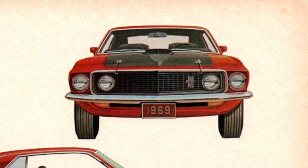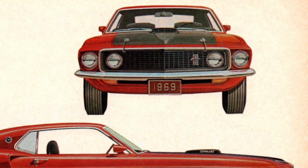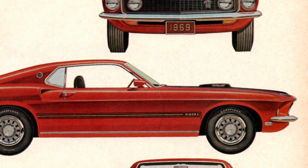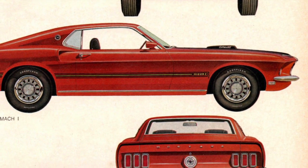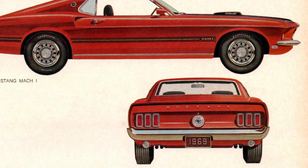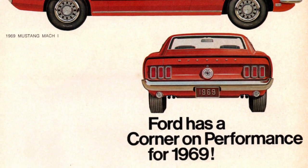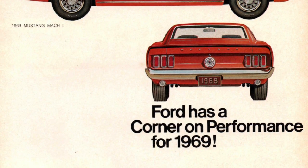Though the 428 Cobra Jet and Super Cobra Jet could be ordered in different Mustang trim packages, most 428 Cobra Jet and Super Cobra Jet V8s were ordered with the Mach 1 Mustang model. The Mach 1 was only available with the fastback roofline. The Mach 1 had several different performance engine options available. The 428 Cobra Jet and 428 Super Cobra Jet were the Mach 1's best performance engine options.